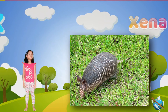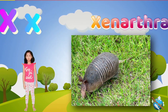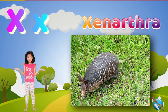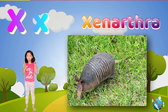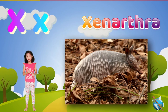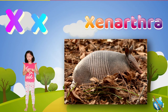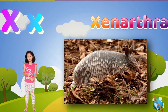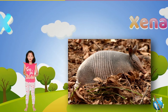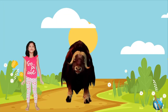X for xenarthra. Do you know? Xenarthra is an animal family which has armadillos, anteaters and sloths. X for xenarthra.